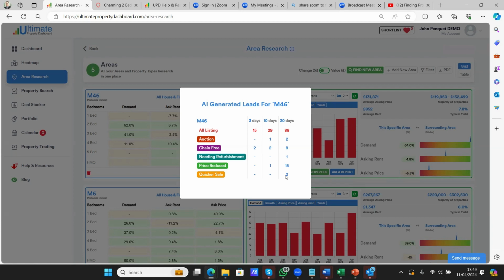The AI has found that. All you've got to do is tap or click on any of these numbers, and it'll go away and give you that shortlist. It might take a bit of time because my computer's working super hard at the moment to stream across all these portals, but it will go away and find these potential quicker sale properties for you, and it'll deliver them to you.